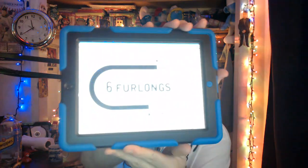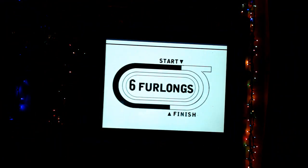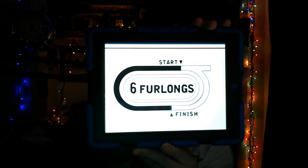Starting off with the third from Saratoga, which is the Prioress Stakes. It's a Grade 2 event going for a purse of $250,000. Race for 3-year-old fillies here. Field of 6 horses stepping to the main track. The distance of ground is 1,200 meters, or 6 furlongs, on that main track.